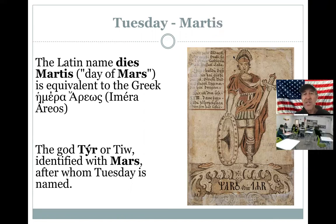How did we get Tuesday? Tuesday is Martes in Spanish, which is Mars, and it was always the day of Mars, right? But here we have, again, the Teutonics, the Germanics who invaded Rome, and they threw their own spin at it in English and other languages. The Latin name Dies Martis, or Day of Mars, is equivalent to the Greek, where they honored Ares, the god of war. The god of war in the Teutonic tradition is Tyr. And so Tyr's Day, that's it. Same god, just different naming, different tradition. Here he is. You can see this right here. This is what he would have looked like to the invading Germans at the time.